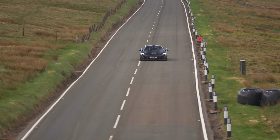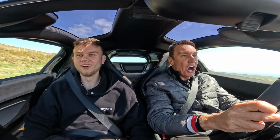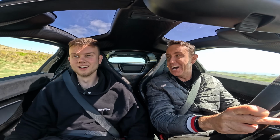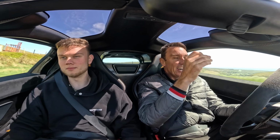120, 130, 140 miles an hour on a UK road. The smiles say it all.